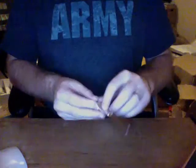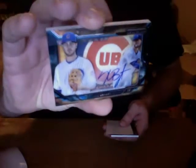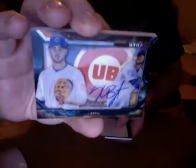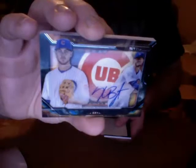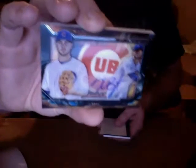Oh, this is thick, guys. This is thick. Oh, boy. Oh, my God. Wait till you see this. This is huge. Chris Bryant autograph. Good God. Strata signature auto for the Cubs. Look at that right there. Boom, daddy, boom. You've got to be kidding me. Chicago Cubs. Huge, hot hit.